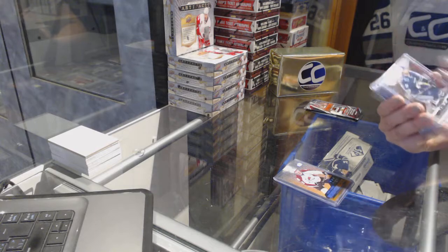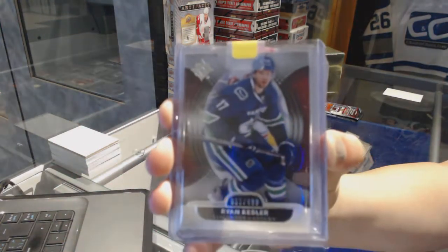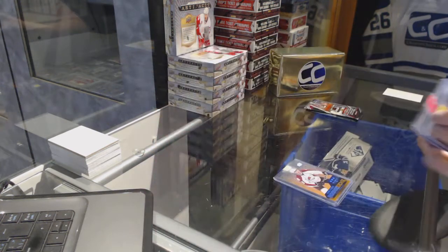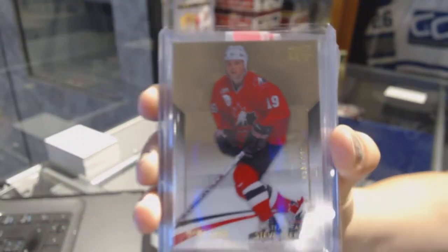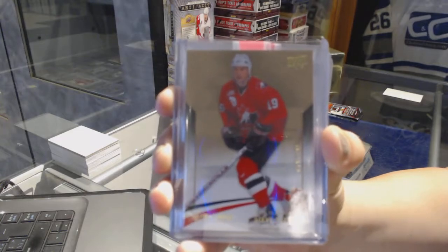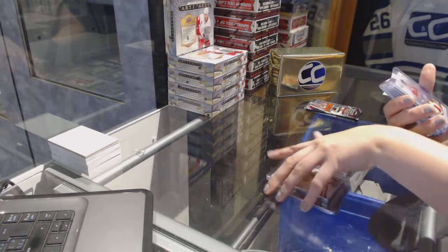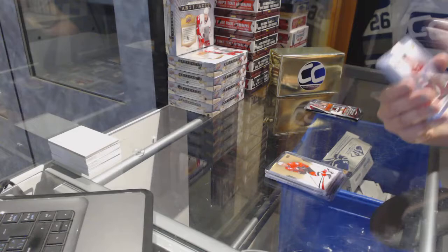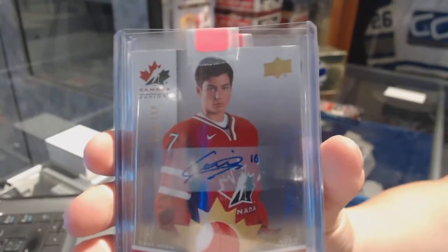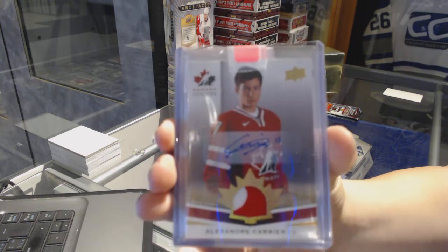Ultimate base number to $4.99 for the Vancouver Canucks, Ryan Kesler. Team Canada base number to $4.99 for the Detroit Red Wings, Steve Yzerman. We've got a Team Canada patch auto number to $199, Alexander Carrier. If someone doesn't mind letting me know what team that'd be for. Alexander Carrier.